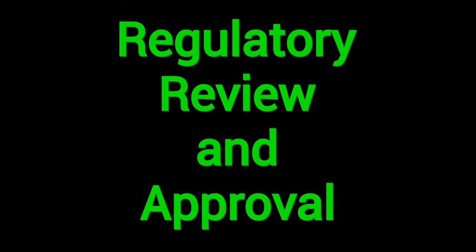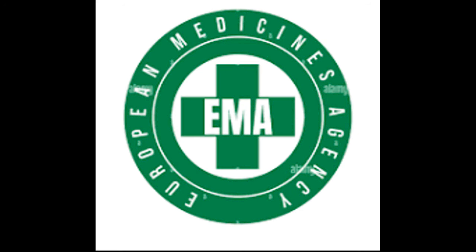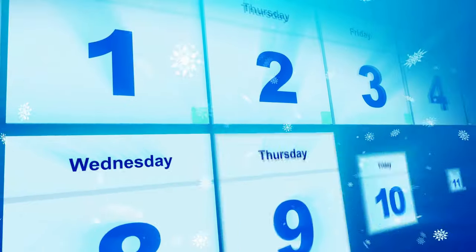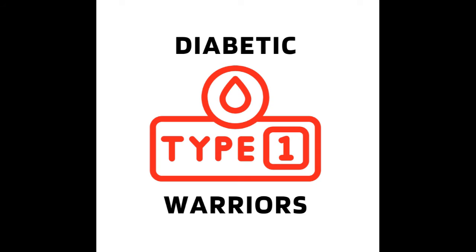Regulatory review and approval. Once Phase 3 is complete, data is submitted to regulatory agencies like the FDA (US) or EMA (Europe) for approval. This process can take 1 to 2 years. Novo Nordisk will no doubt release updates on the progress of this program. This channel will monitor their progress and report any results as they become available.